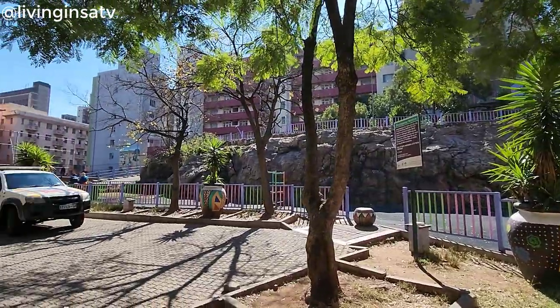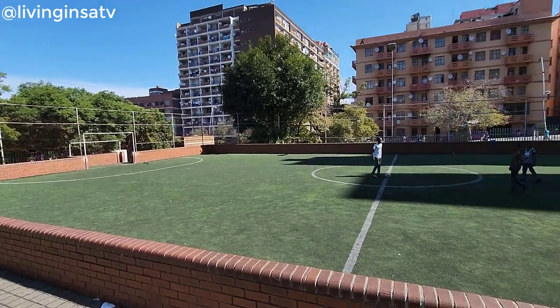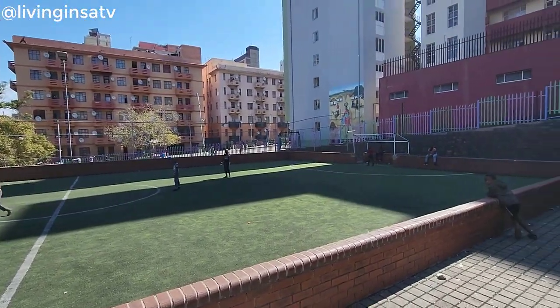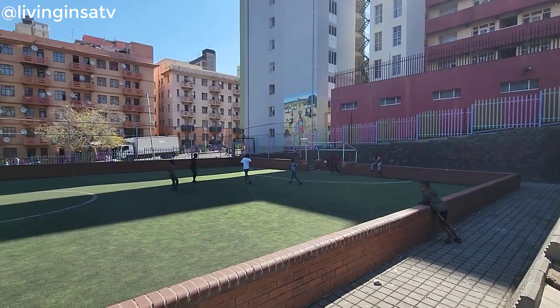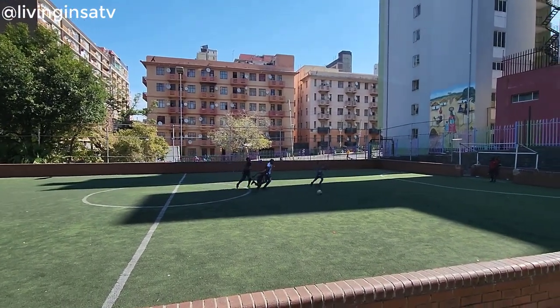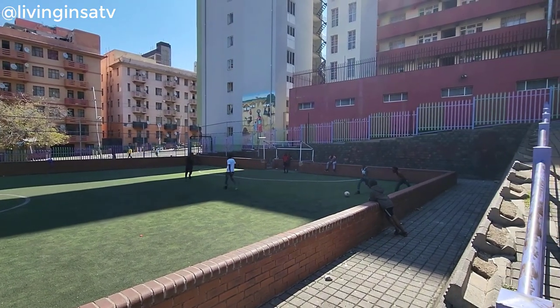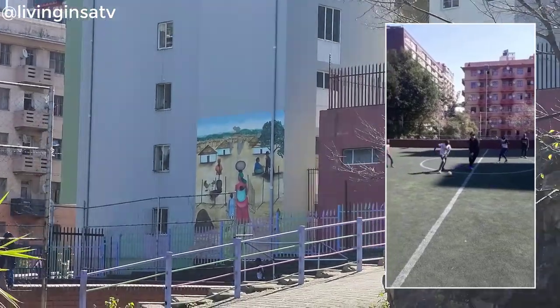Yes guys, we are inside of Hillbrow, in case you haven't seen. You guys see a beautiful soccer field. Play football guys, play football. Well done. There you go. Careful. Mural day. You see that mural? Yeah, it's beautiful. It's really cool.